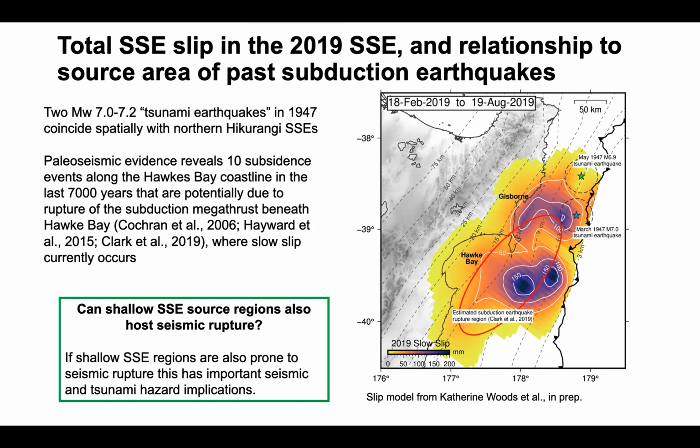You still have this general question: can you have slip in these slow slip regions? Are we losing all of the accumulated strain? And here are these two earthquakes up in the Gisborne area in 1947 that did quite a bit of damage that seemed to be associated with those seamounts. And there are something like 7 or 10 subsidence events in this Hawke's Bay region that suggest that there have been a series of earthquakes in that region.